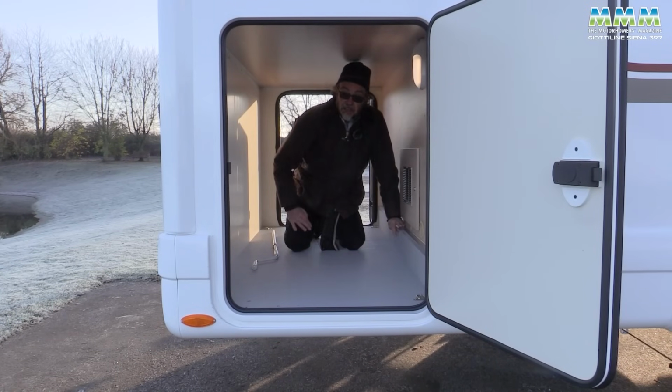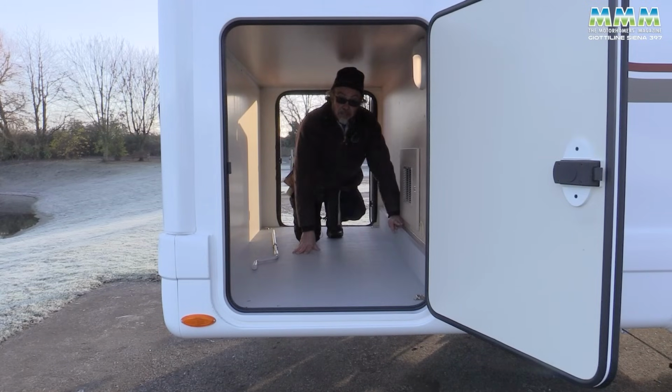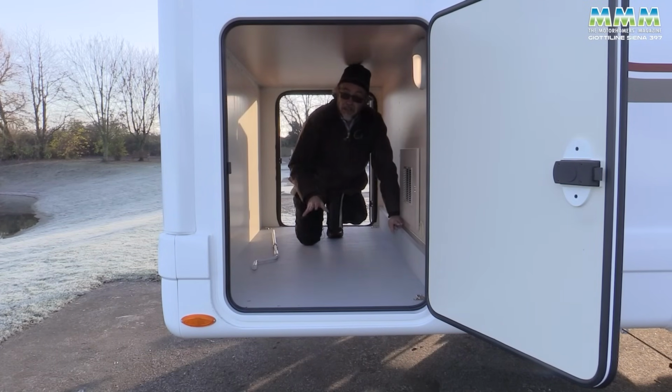Payload, well, this is a 3.5 ton motorhome, and it's quite a big one. If you want to carry a spare wheel, you'll have to think carefully, because the payload is quoted in the brochure as 466 kilos. But as far as we can see, that is for the European specification. I'm trying to get a figure for the full UK spec one, as you see it here. And if I can get it before this video goes live, we'll flash up that payload on the screen now.